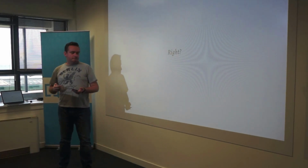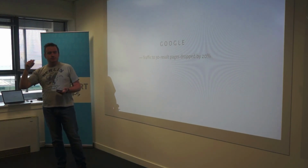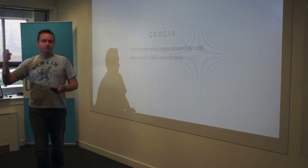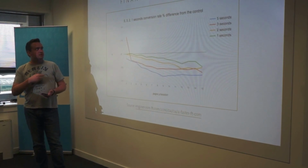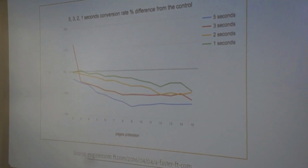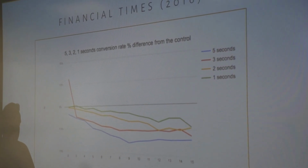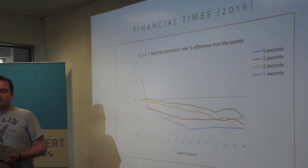And what happened was that they looked into the data, and they saw that traffic to pages that had 30 results dropped by 20%. That's 1/5. And why? Because there was a half a second delay generating those 30 results on the page. More recently, the Financial Times engineering team introduced an artificial delay rendering CSS on their public front ends, and they pretty much figured out what we already know, that there was a drop in navigation depth that corresponded with the delay that they had introduced.